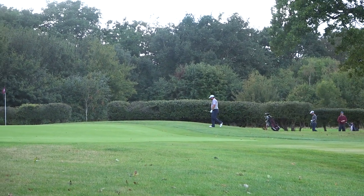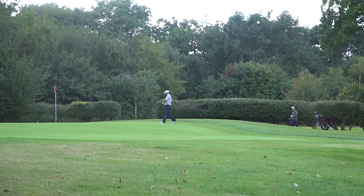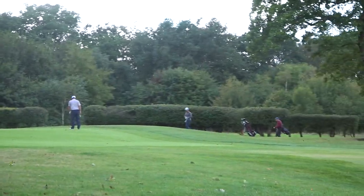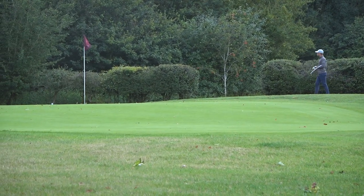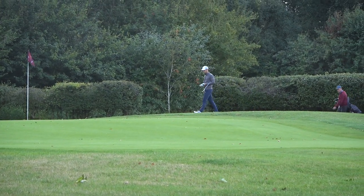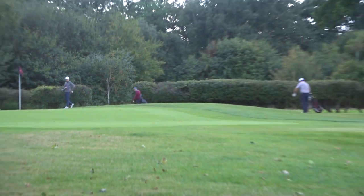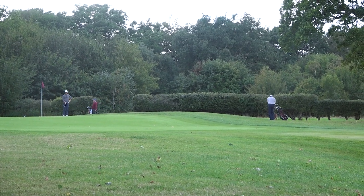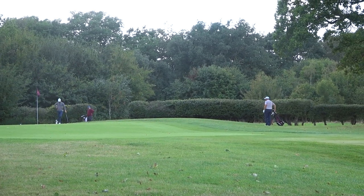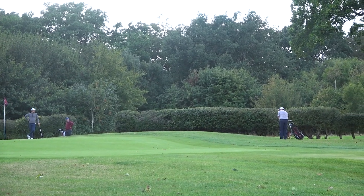Steve's missed it. Just short right, so this is not really the easiest up and down. To be fair though, it looks like his ball's sat on the upslope and I'm not sure what the lie's like, but he's got a bit of green to work with. It sort of just gets away from him a bit though. So this is not really ideal at this stage. But he's got a great short game. So let's see what we can do.